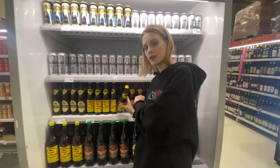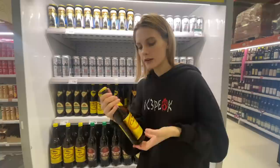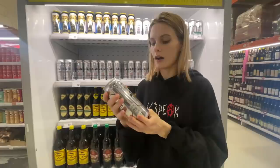And this is our local beer made in Khabarovsk, and it's called Sikhote-Alin. Sikhote-Alin is a chain of mountains coming from the Khabarovsk region to Primorsky Krai. It's like a light beer. I have not tried it yet, but I guess it's really good because it is from Khabarovsk. Another very interesting thing here is beer made in Japan, Asahi. I don't know if it exists in other regions of Russia, but here it's very popular.